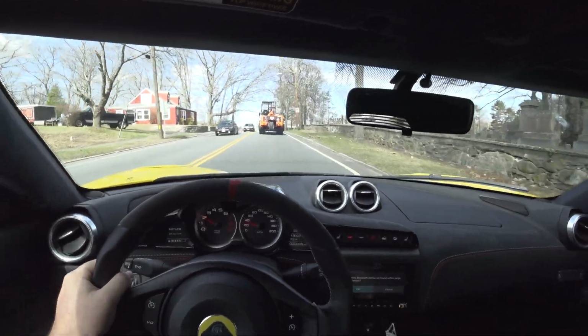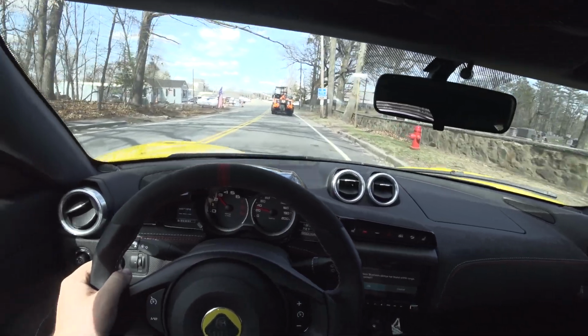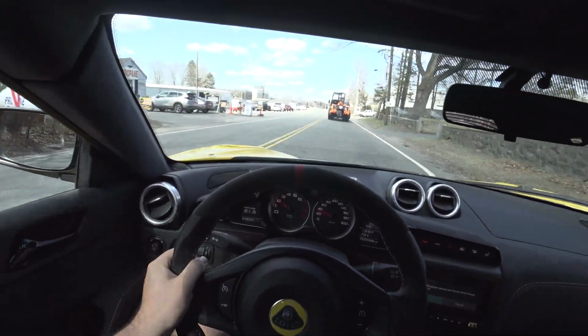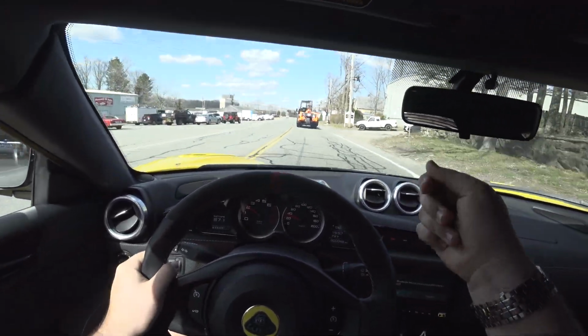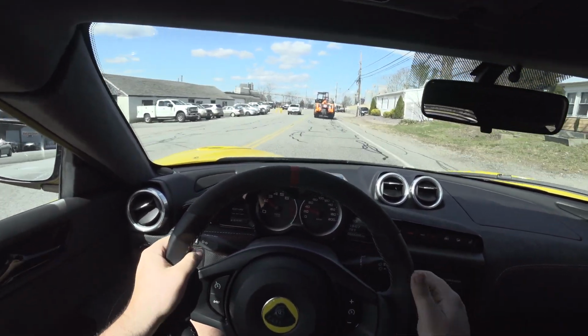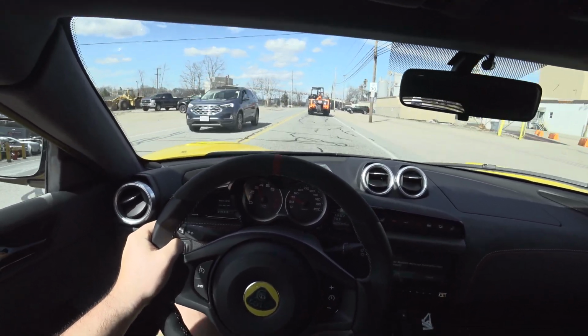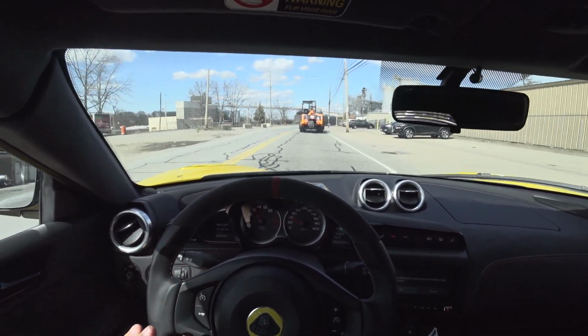I want you to look in that mirror. You can see the valve for the supercharger wastegate opening and closing. It's awesome. Oh my good God.